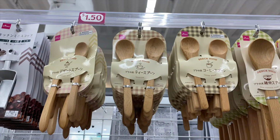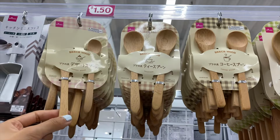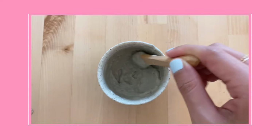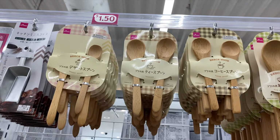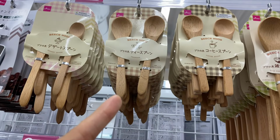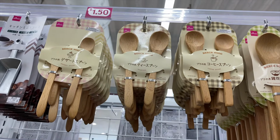Another kitchen essential that I recommend are these wooden spoons. I actually have this one at home for face masking, so I use this to mix up my little face mask concoction and apply it on my face. But I think these are just so cute to have around for serving dessert, tea, or coffee, and because they're made of wood, they last a long time and they are very aesthetic.